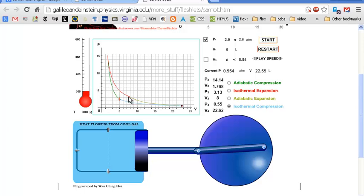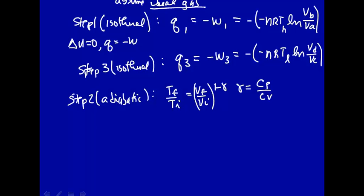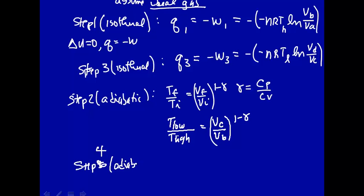So for that second step, the adiabatic step here, we have a final volume of VC and a final temperature of the low temperature gas, and the initial temperature was the temperature of the high temperature reservoir, and volume VB. So the final temperature is the temperature of the low. Initial temperature was the temperature of the high, and that's equal to the final volume, which was the volume at stage C, divided by the volume at stage B, raised to the 1 minus gamma power. We do the same analysis for step 4, which is adiabatic.